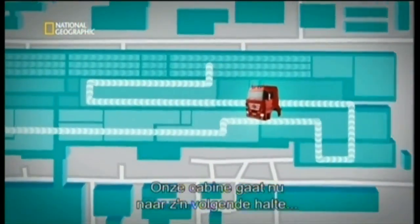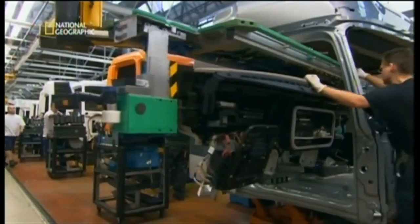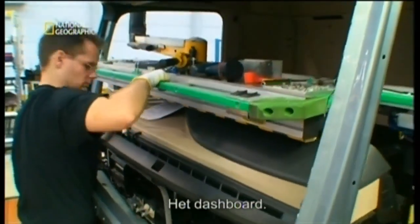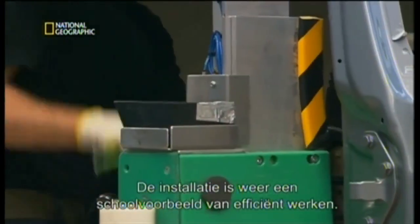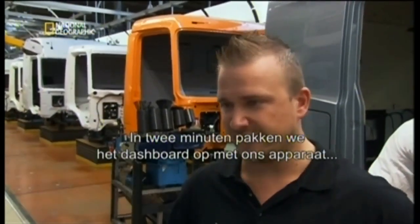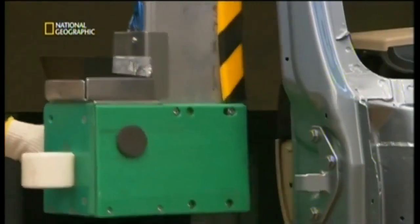Inside the Megafactory, our cab moves to its next stop to acquire the components assembled at other stations. First, the interior. The dashboard. The installation offers yet another example of efficiency in action. We have a time span of 2 minutes, which means within 2 minutes we take up the dashboards with our appendix devices, install them in the cabs, screw them in and remove the devices.